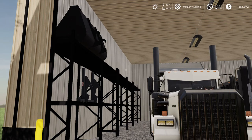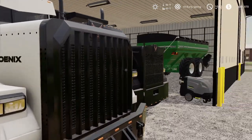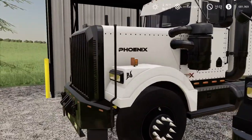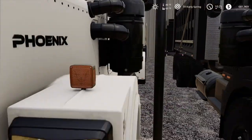Unless this is for the front loader. It might be for the front loader. Maybe that's why we didn't get rid of it. So, I thought it had like a big bumper on the front. Okay, that's no problem. This one has the heavy duty. It's got that B. So here's the difference. This one is obviously shorter.